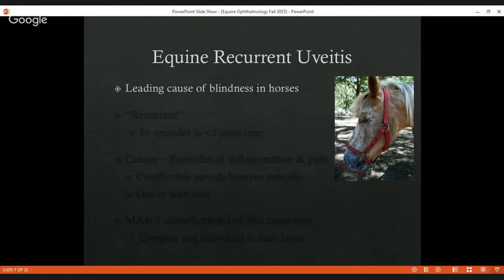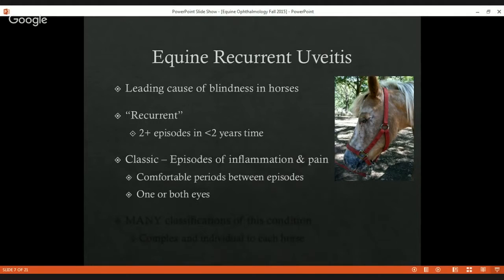So equine recurrent uveitis is actually the leading cause of blindness in horses. It's defined as recurrent when a horse experiences 2 or more episodes in less than 2 years' time. Sometimes these episodes can be very frequent and progressive over time. The classic episodes cause inflammation and pain in the eye, and then the horse remains comfortable for certain periods of time between episodes. This condition can affect either one or both eyes.